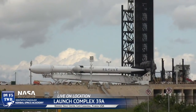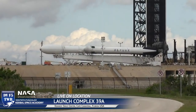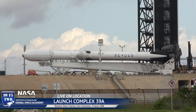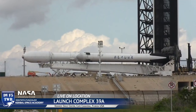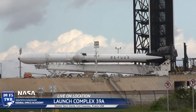Look at those clouds in the background too. That's actually a really nice shot with the rocket and those bubbly clouds back there. Cumulus, I think, is the actual term, which is our primary concern today. But again, we're so far out. You can't be judging what the weather is right now. It's about the weather at actual launch time.